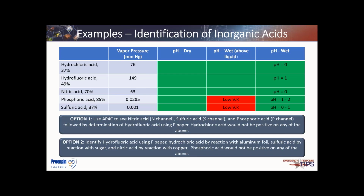The more modern approach that I like to use is just pulling out my AP4C. With that, I won't be able to see the hydrochloric. I'm going to use that as my holdout. My hydrofluoric, I'm getting on my F paper, but my nitric, I can see the nitrogen. My phosphoric, I can see the phosphorus, and my sulfuric, I can see the sulfur. This is actually a flame spectrophotometer, and Scott will talk about it in a bit, but it's looking at those elements, nitrogen, phosphorus, sulfur, and arsenic, and it's telling me whether they're there. And so I can quickly go through and say that they are not there.